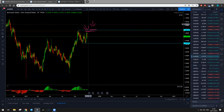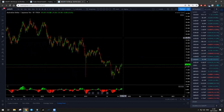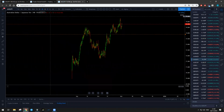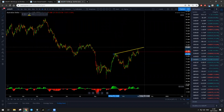Okay, so keep your eyes on Aussie yen. What do we have over there? Let me see. Okay, we are still in the downside movement. Okay, we still don't have a confirmed buy setup. Okay, so what do we have there? There is still the sell.